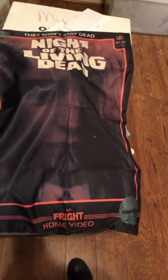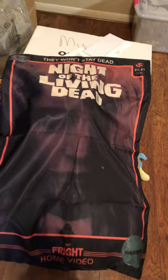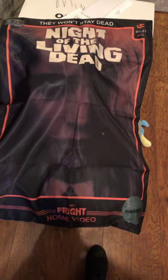Okay. Looks like it's a pillowcase. This is a pillowcase. Oh, that's cool. Or is it a bag? Let's see, so I can stretch it out. It is for Night of the Living Dead. Oh, there is a face in there. That's cool. So you can see that. Like I said, I don't know, is it a bag or is it a pillowcase? I feel like it's a pillowcase, but I don't know. That looks like there's a zipper there. It looks like that would be uncomfortable.